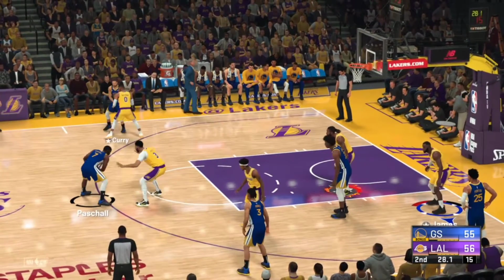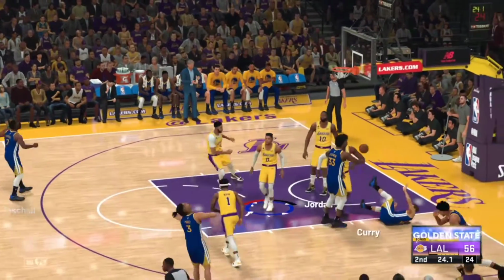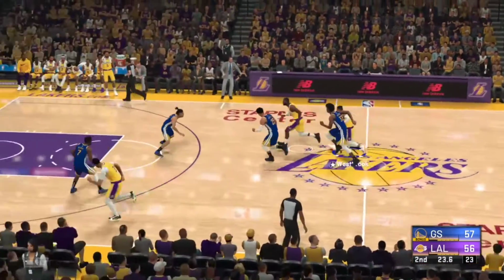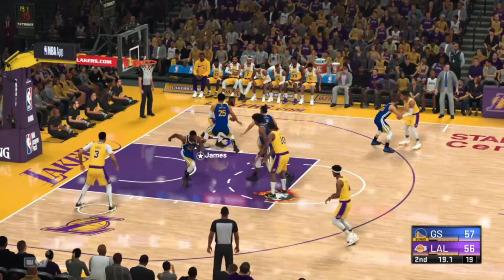Curry against Westbrook. Curry is inside. Nice pass. Right under the rack perfectly for the layup. His shot making has been superb this quarter. He's taken over this game.